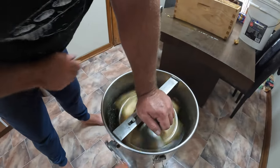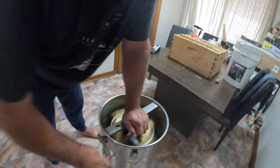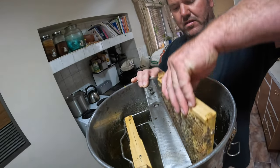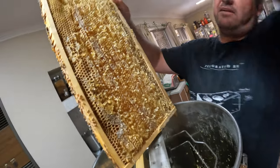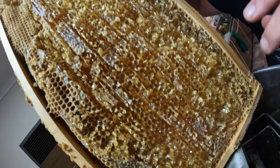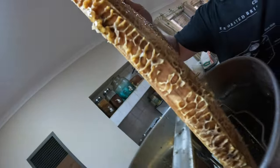So what you can see, I'm going to spin this around now, and I want you to see the honey and the wax that gets thrown up against the edge. You see a bit of the light? Done one side of each of these frames by spinning it. So what we want to do now, you can see on that, there's a little bit left that I didn't get, and depending on how I feel, I might even have another go at that a bit later. But we flip it over now, and then we put the outside back in there again.